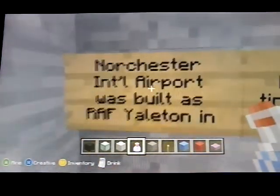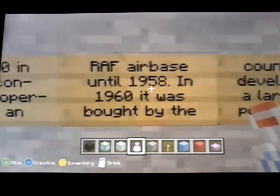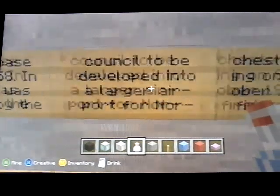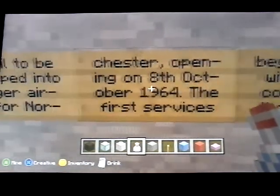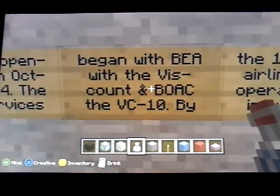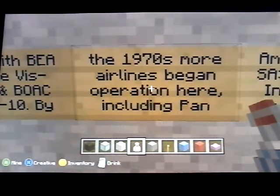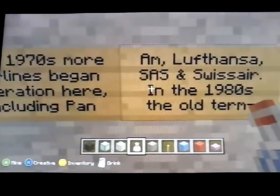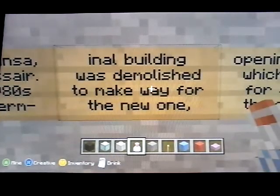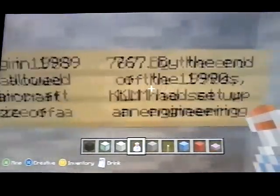Norchester International Airport was built as RAF Yelton in May 1940 in World War II. It continued to operate as an RAF airbase until 1958. In 1960, it was bought by the council to be developed into a larger airport for Norchester, opening on the 8th of October 1964. The first services began with BEA with the Viscount and BOAC, the VC-10. By the 1970s, more airlines began operation here, including Pan Am, Lufthansa, SAS and Swissair. In the 1980s, the old terminal building was demolished to make way for the new one, opening in 1989, which allowed for aircraft the size of a 767.